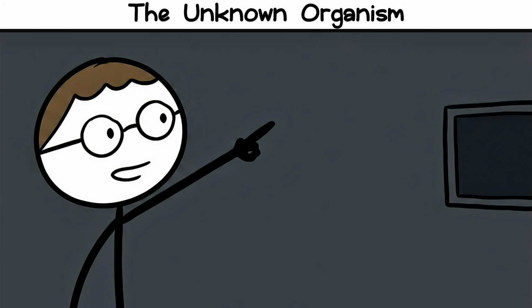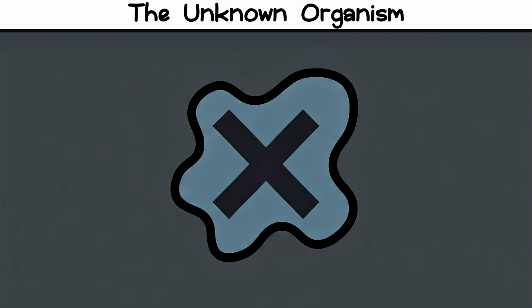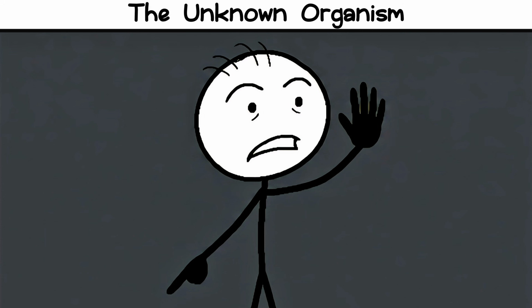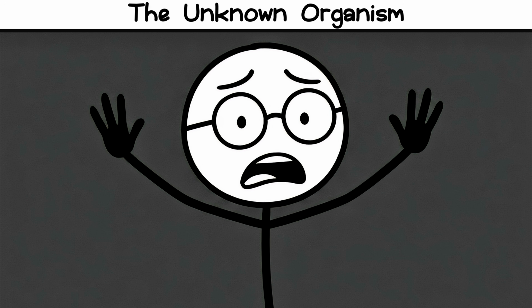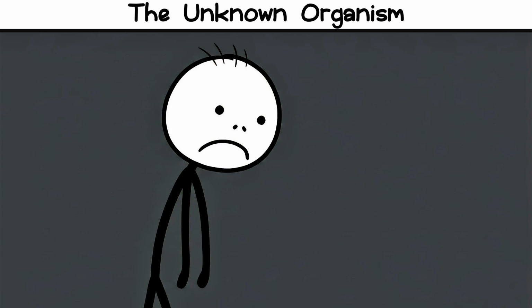Genetic material, unknown, not unidentified in the sense of a mishandled sample or a contamination error. Unknown in the sense that it does not correspond to any organism in any biological database science has assembled. It does not match any crew member. It does not match any piece of equipment. It does not match any known Earth organism, microbial, fungal, or otherwise. It is not in the catalog. It is something for which no classification exists, and it is not dormant.